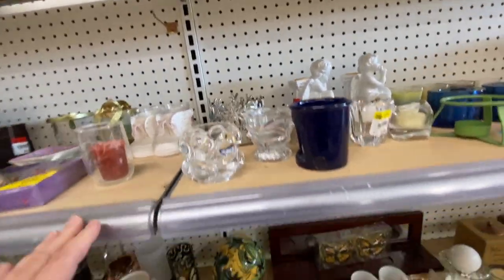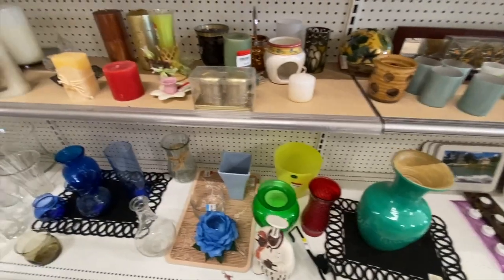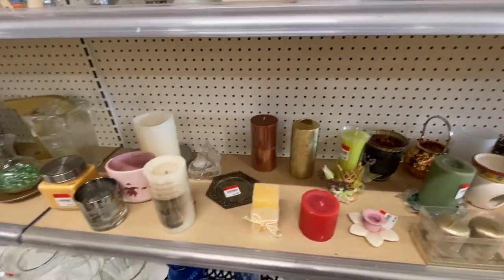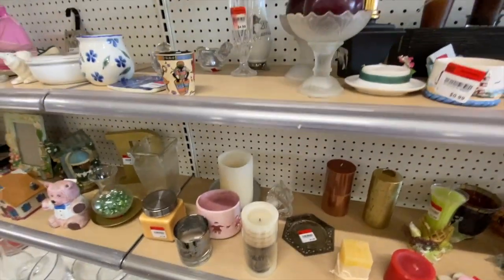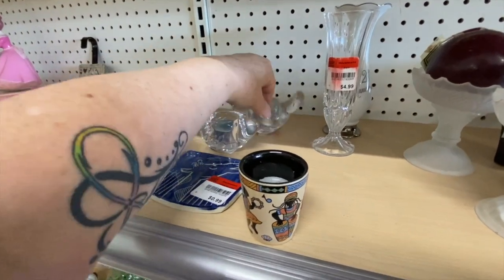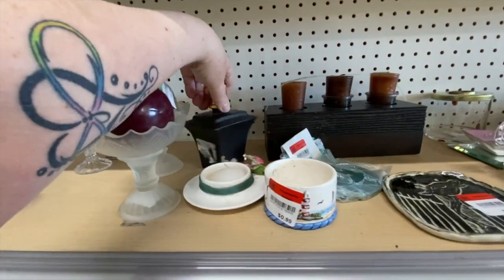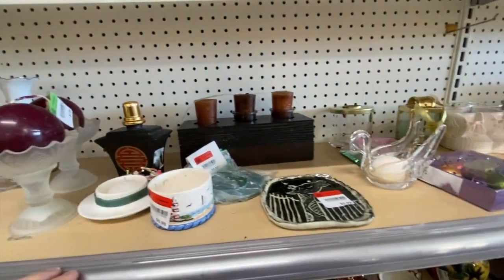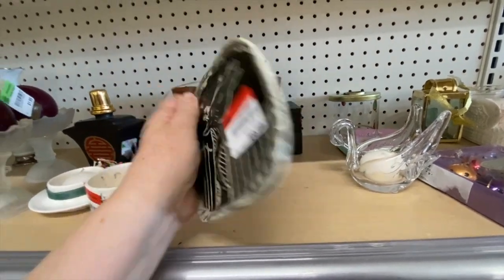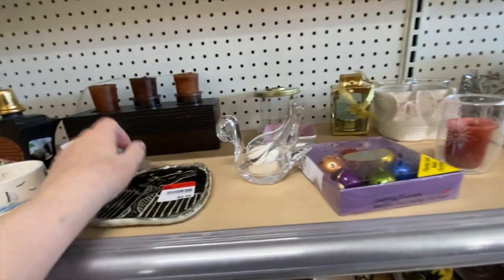So little tea lights here. Larger face. Candles. Those are cute. I think they're from Avon. Oh, this is interesting. It's like a single coaster. Carol. Carol made that.